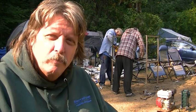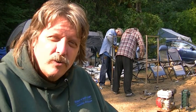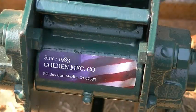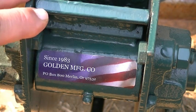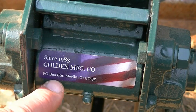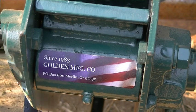We'll be crushing rock here in a minute. This will be another Goldlands video for their rock crusher. Okay, it's not Goldlands. It's a Golden Manufacturing Company. This is a 3.5-inch jaw crusher. So I put this down here, P.O. Box 800, Merlin, Oregon, 97532. We found them on eBay.